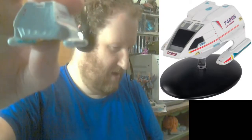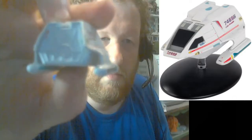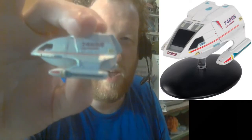I don't know why, the three shuttles I've opened up to this point were all in the TNG era movies, and all of a sudden they just throw in Voyager because of reasons. Which is weird, because you would think they would include this in the shuttlecraft set that has the Delta Flyer in it. I do want to get the Delta Flyer kit because it looks neat, and you would think this would be included with it, but it's not. Anyways, and this does not have doors on that side. It's just the single door in the back, and that's it.